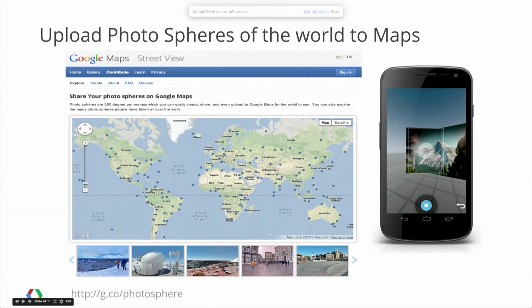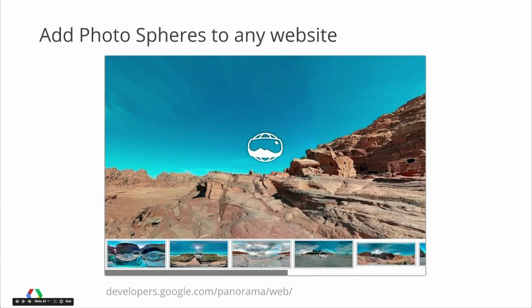So my colleague Evan has been driving the creation of this ability to take 360s from the Android phone. And when you take a 360, you can then upload and share that to Google Maps. And I'm particularly excited because I just discovered that there's an underwater case for the Nexus 4, and I will be diving in a couple of weeks in Bali to do some testing of collecting my own underwater photospheres. So I'm very excited about that. And after you upload them to Maps, you can also share them on your own website and embed them for whatever travel communication interest you have.